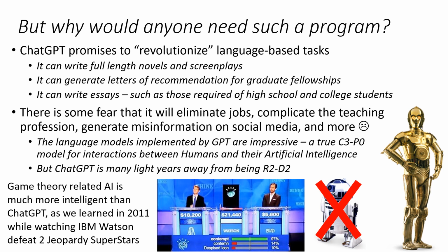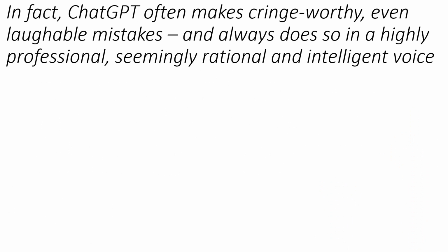Game theory related AI is much more intelligent than ChatGPT, as we learned in 2011 while watching IBM Watson defeat two Jeopardy superstars. In fact, ChatGPT often makes cringeworthy, even laughable mistakes, and always does so in a highly professional, seemingly rational and intelligent voice.